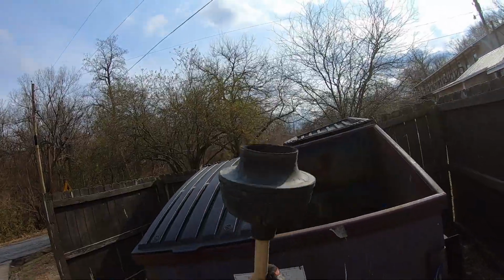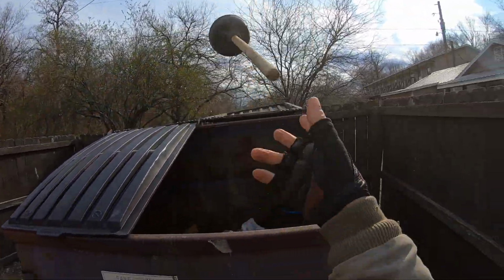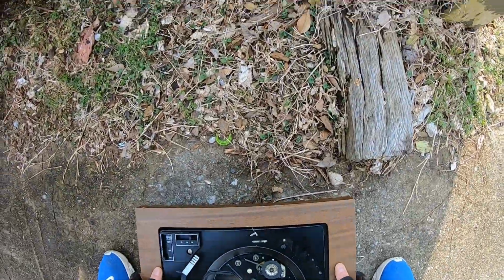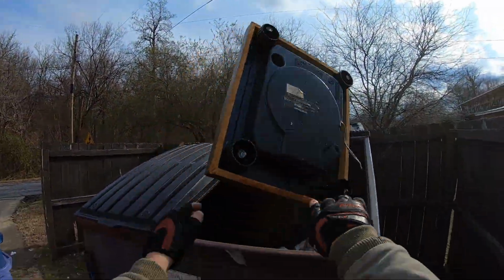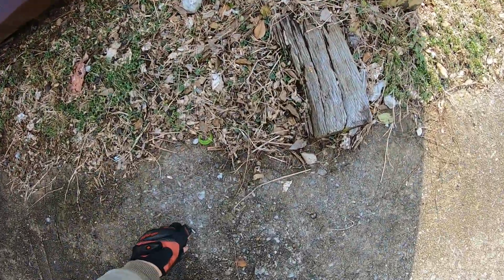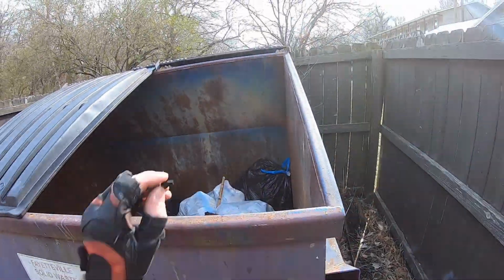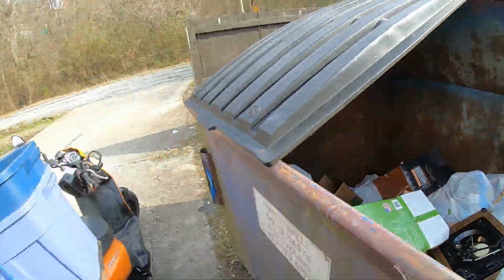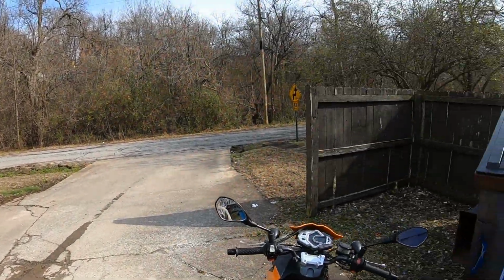Found this on the highway. That's just plastic. That's a fakey. That's a fairly recently made turntable, I'm pretty sure. Plastic.